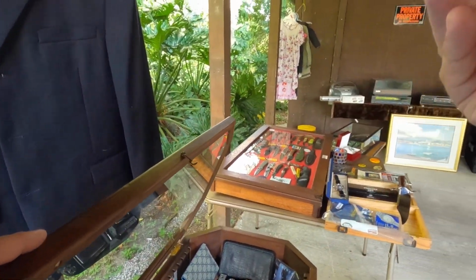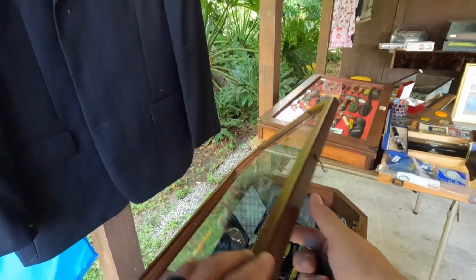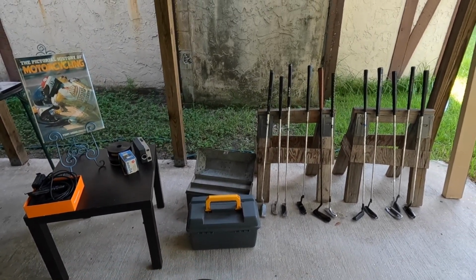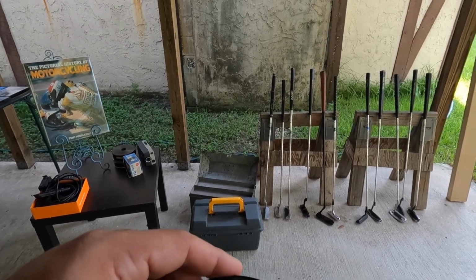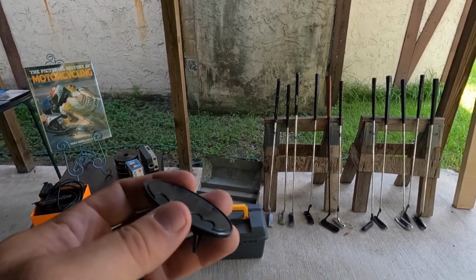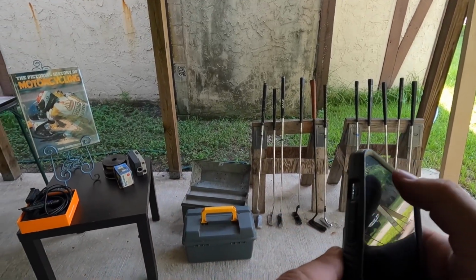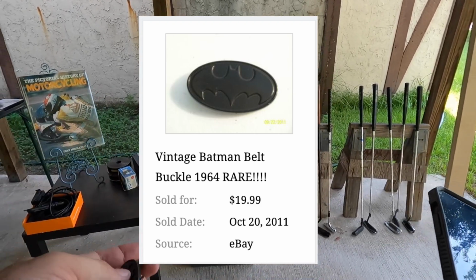This is a Batman one. That's a 1964, an original. I had a dozen of those. I sold every single one for $25, and I found another one. What do you have on this one? You have that for 10? You can look them up, they're worth a lot more than 10, man. I've never seen this one before. No, you won't. They're rare. I bought a dozen of them about 20 years ago at a flea market. Is it a belt buckle? Yep.